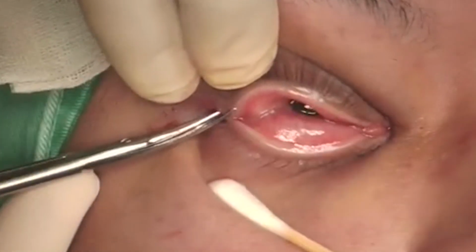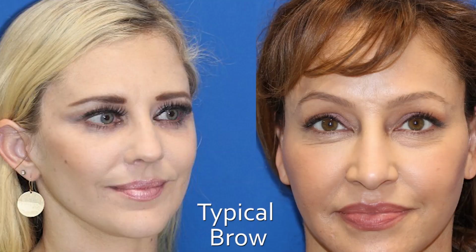So you can see the tail of the brow coming up as a vector that moves upward, because a typical brow is either slightly downward or slightly neutral in the tail end of the brow. But with a cat eye procedure, what you're doing is trying to lift the brow into a position that is somewhat unhuman and not seen in the basic population, and as a result, it falls into the category of cosmetic trends that you could potentially regret.